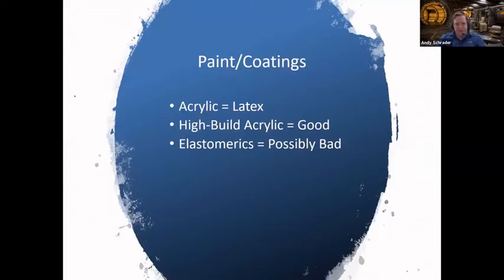Some of the paint coatings that we see on these areas, we use the terms acrylic and latex interchangeably. Generally, they mean the same thing. High build acrylics are what I personally like to see most. So when I'm talking to my manufacturers, whether it's Sherwin-Williams, PPG, Porter, whoever, I ask them to look at putting a high build acrylic on that building. High build just means it's a thicker coating, so you can build it up.